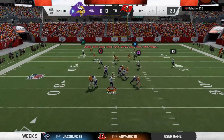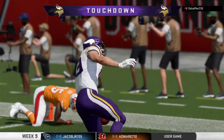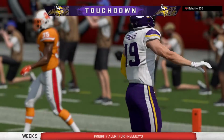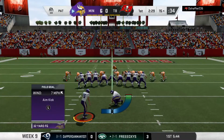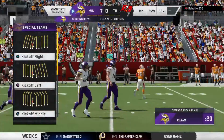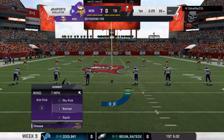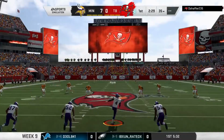A 1st down throw for Cousins. This is caught, and he'll get into the end zone. Touchdown, Minnesota. Adam Thielen with touchdown number 7 on the year, as his guys are able to strike first here in this opening quarter. Point after, right down the middle, and that makes the score 7-0. Set now to kick this one away, and off it goes.